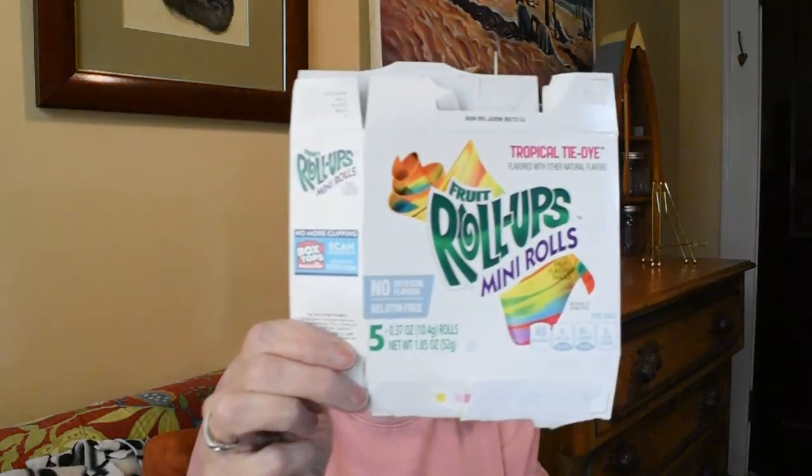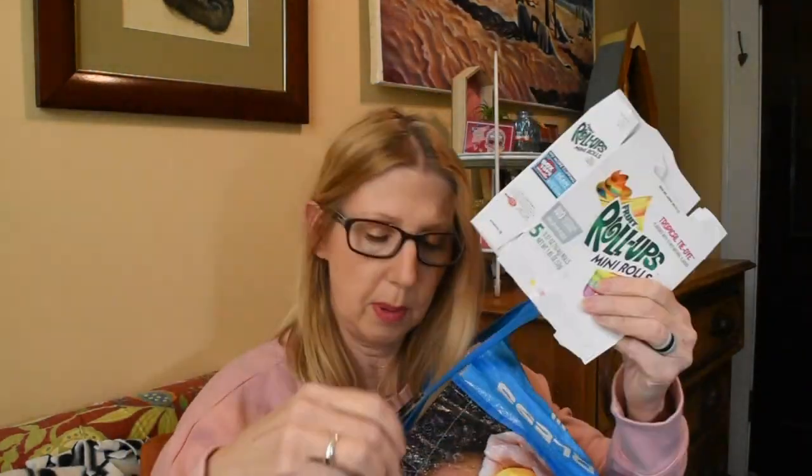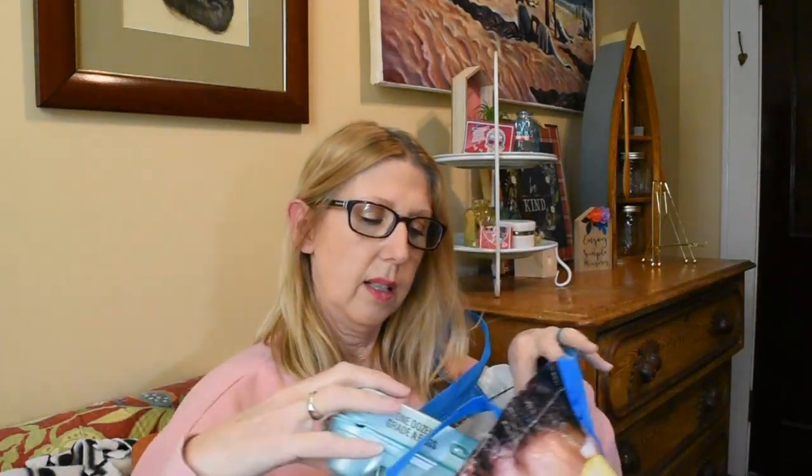Whoops. Fruit roll-ups, self-explanatory. That one was 5 mini rolls. My grandchildren sucked those down. Here was a product that I tried. It's a product of the USA, medium eggs, a dozen.